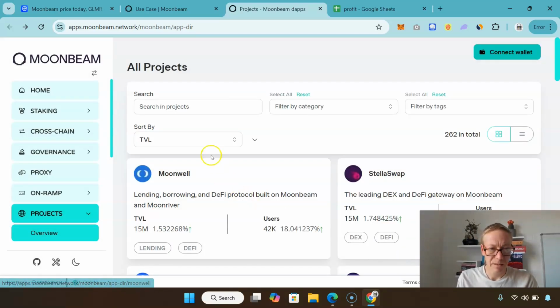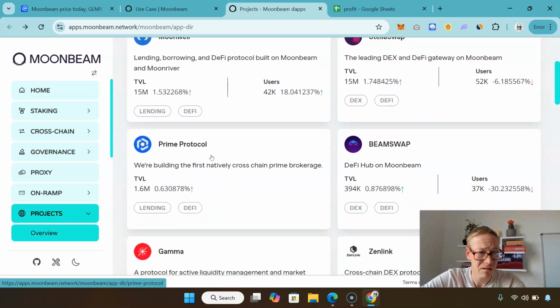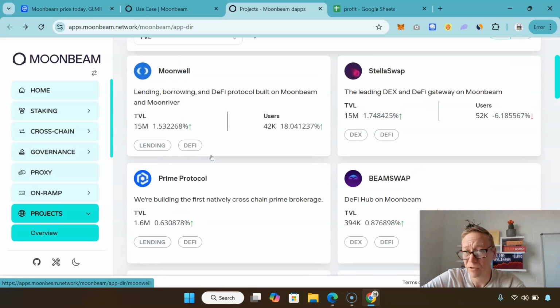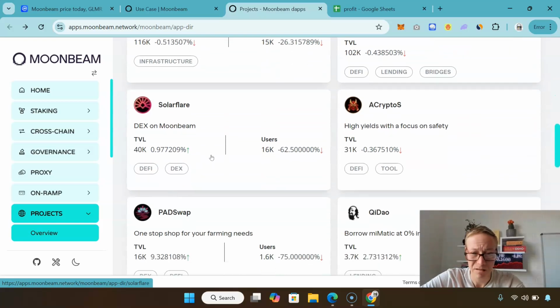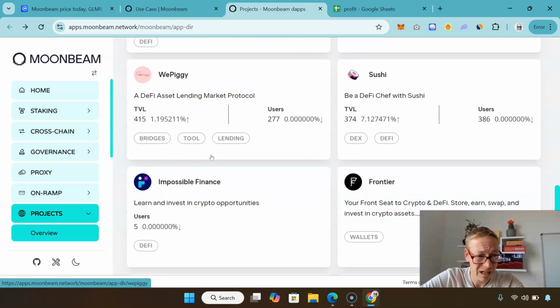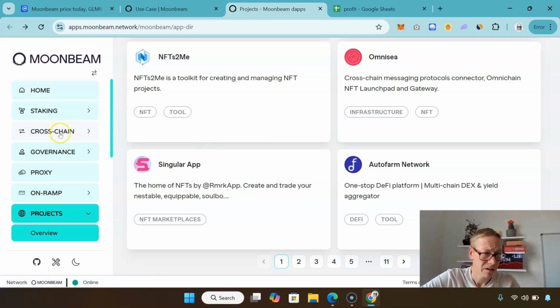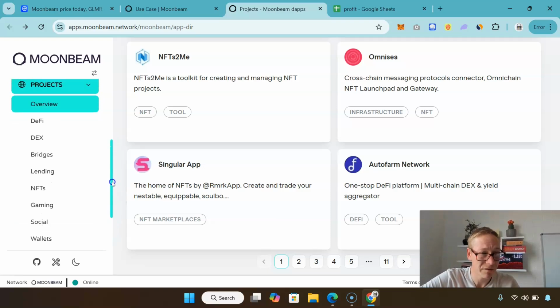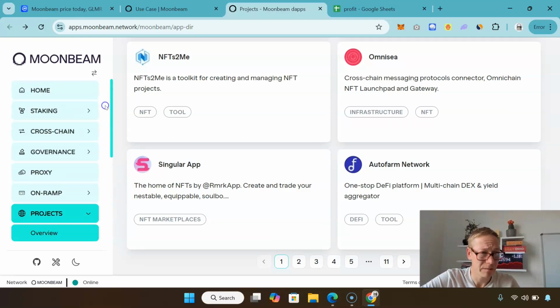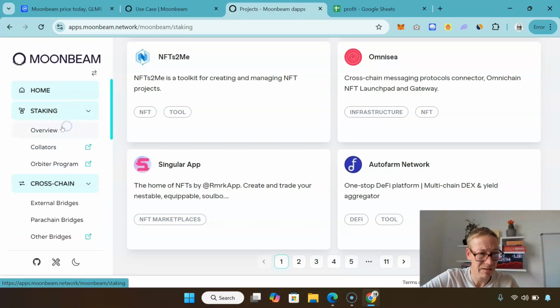Fine. So, in terms of where their projects are at right now, Moonwell, total value locked 15 mil, users 42,000. You've got total value locked 1.6 mil on Prime Protocol. StellaSwap's got 15 mil. There's some money here knocking about, but it's not tons. It's nowhere close to tons at all. There needs to be some significant growth on the DeFi realm of Moonbeam, like dramatically increase.